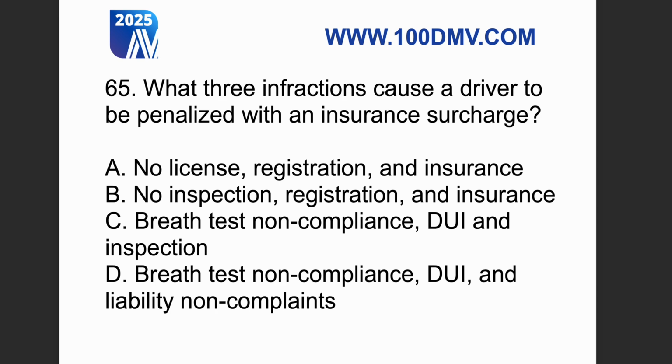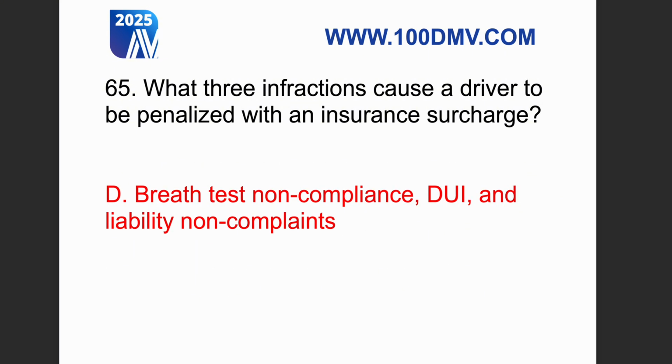65. What 3 infractions cause a driver to be penalized with an insurance surcharge? A. No license, registration, and insurance. B. No inspection, registration, and insurance. C. Breath test non-compliance, DUI and inspection. D. Breath test non-compliance, DUI and liability non-compliance. Correct answer: D. Breath test non-compliance, DUI and liability non-compliance.